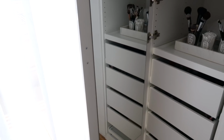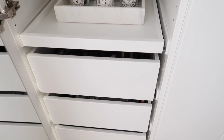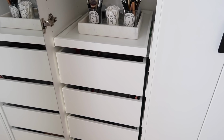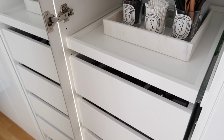This I got from Wayfair, and it just sticks right on. Now I just want to go through this stuff. We'll do it together, and I'll show you guys a before and after, which will hopefully be very satisfying. It's definitely going to be very satisfying for me. So we'll get started with that, and I'll show you the after.